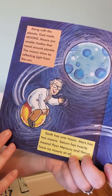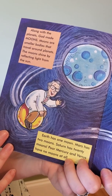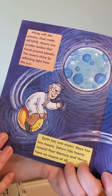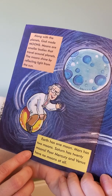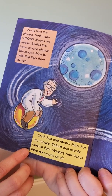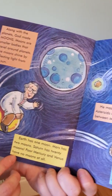Along with the planets, God made moons. That's what we're going to study today, the moon. Moons are smaller bodies that travel around planets. The moons shine by reflecting light from the sun. Earth has 1 moon. Mars has 2 moons. Saturn has 20 moons. Poor Mercury and Venus have no moons at all.